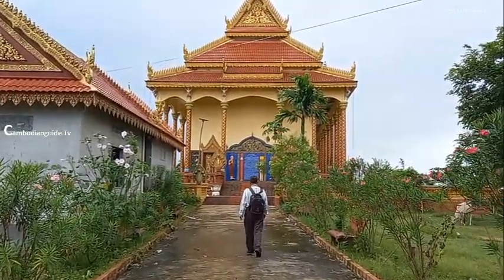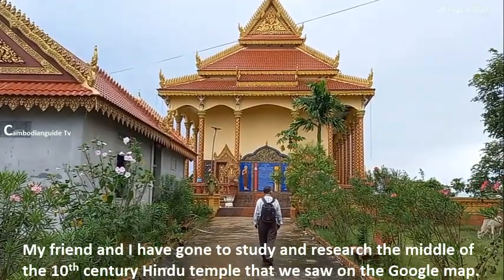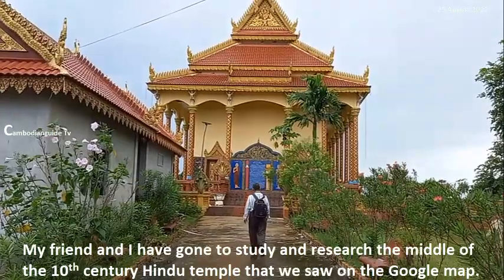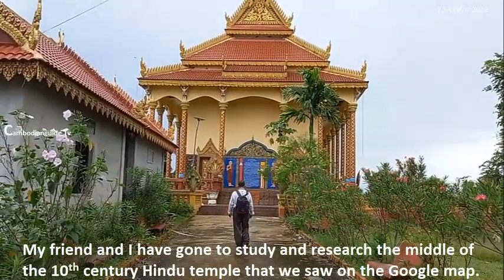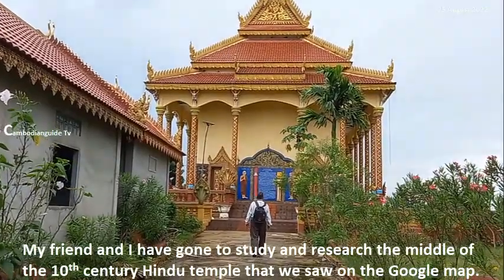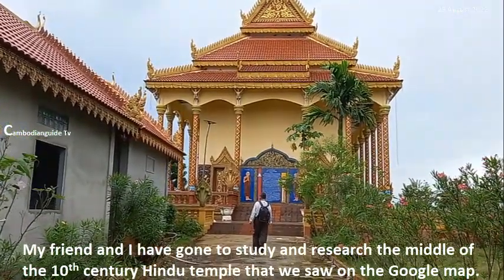My friend and I have gone to study and research the middle of the 10th century Hindu temple that we saw on the Google map.